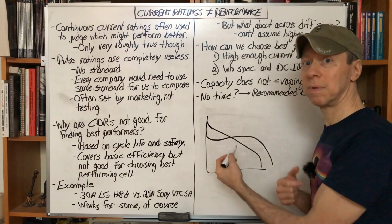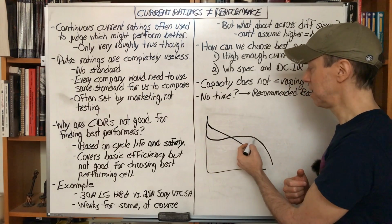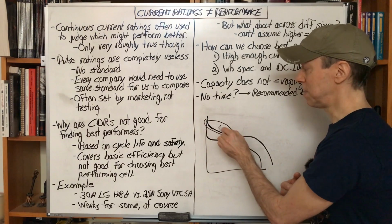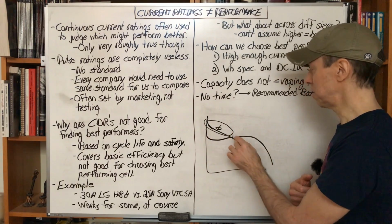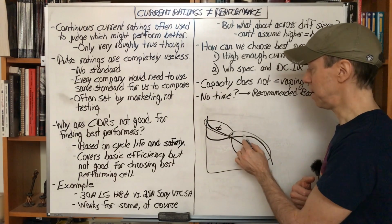As you heat it up, even just a little bit, a few degrees, its voltage can rise back up again. And so for this part of the discharge, whatever this battery is, it's the better performer, hits harder. For this part of the discharge, now the other battery is the better performer.